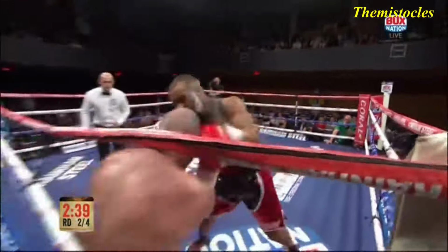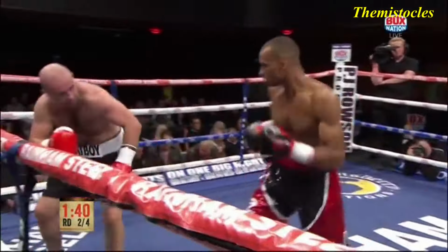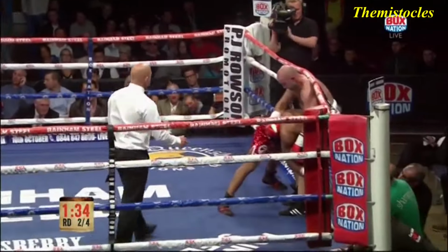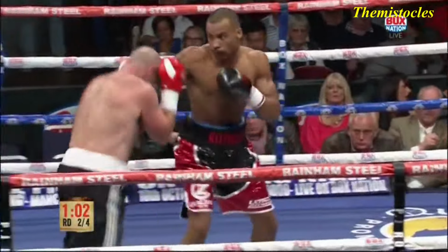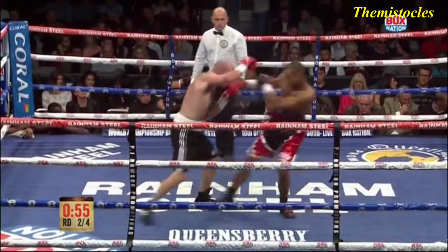Oh, lovely left hand. Goes through the guard there from Denny. Well, those are strong punches. Nice and fast, nice and sharp. Whoa, a little bit too keen to get in and throw. And he's got a little jerky style as well. Just keeps moving, so if Conrad did fancy throwing a punch, it's hard for him to find the target. The guy keeps moving his head all the time.